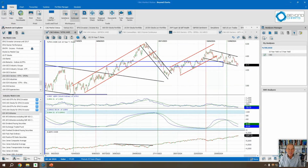Yields on the 10-year Treasury note falling. You can see the downward channel, lower highs, lower lows here. And if yields do come down, and there are some words being said by the Treasury, by the Fed in the US, then we'll see a fallout below the bottom channel line over here. But certainly the ratio of Treasury yields to stocks, that's the ratio there, is showing risk on. So stocks rising, yields falling, that's also a good thing.